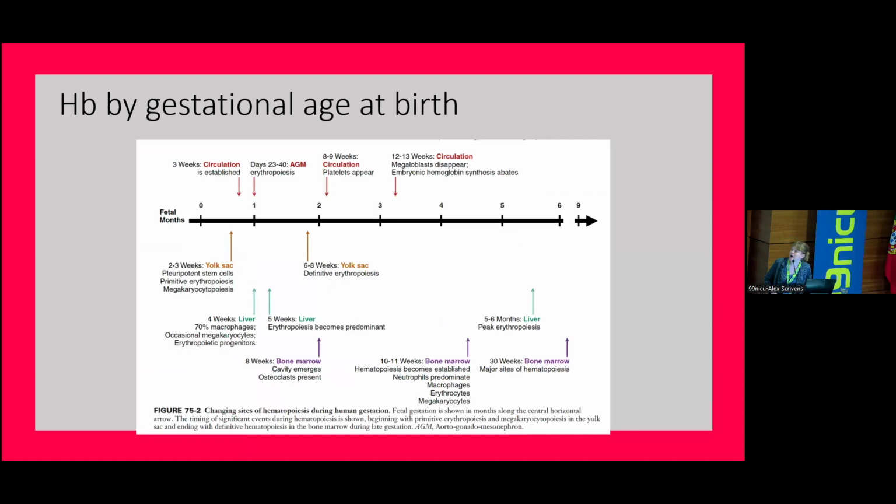And if you think back to what happens in terms of development of blood and hemoglobin, you start in your fetal life producing all your blood in your yolk sac, the liver gradually takes over, and then it's not until about 30 weeks that we're actually producing our red cells in our bone marrow as we would as an adult. And we know from previous older studies published back in the 90s that generally the more preterm you are, the lower your starting hemoglobin concentration.